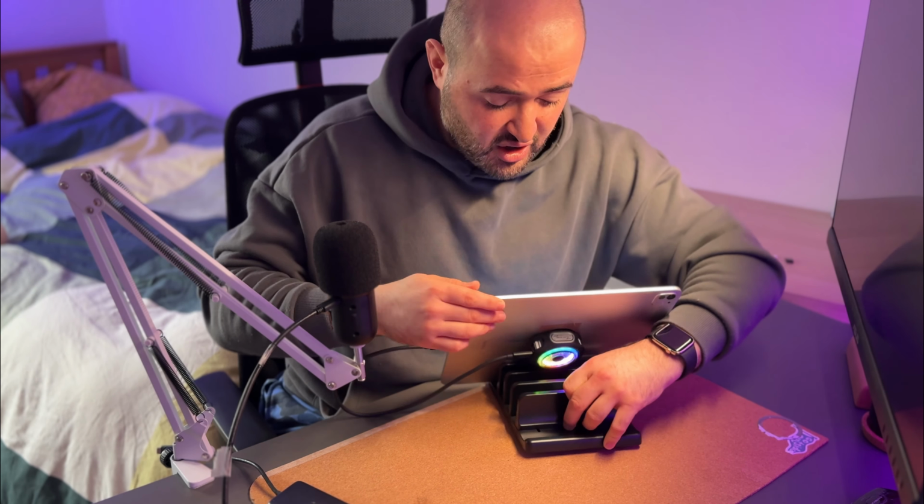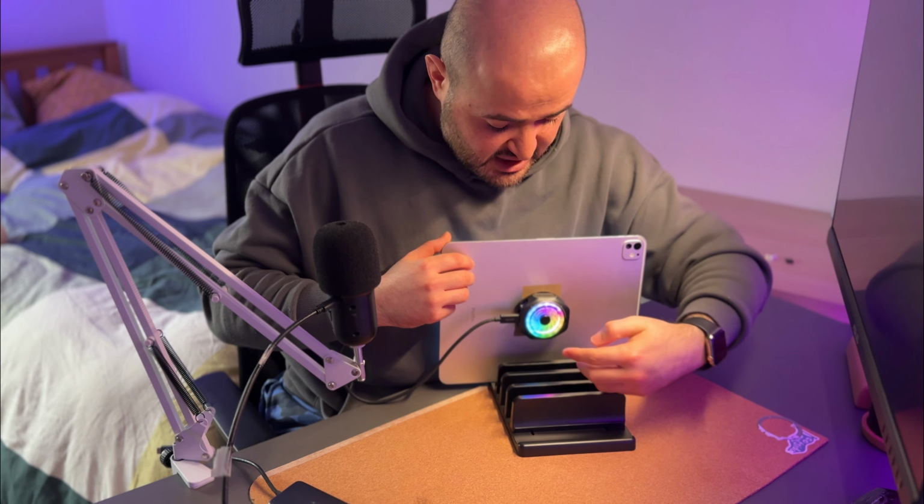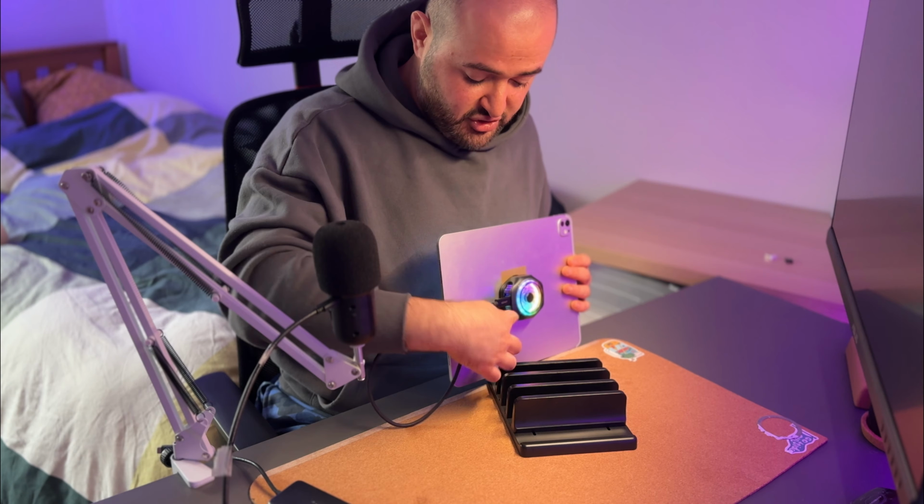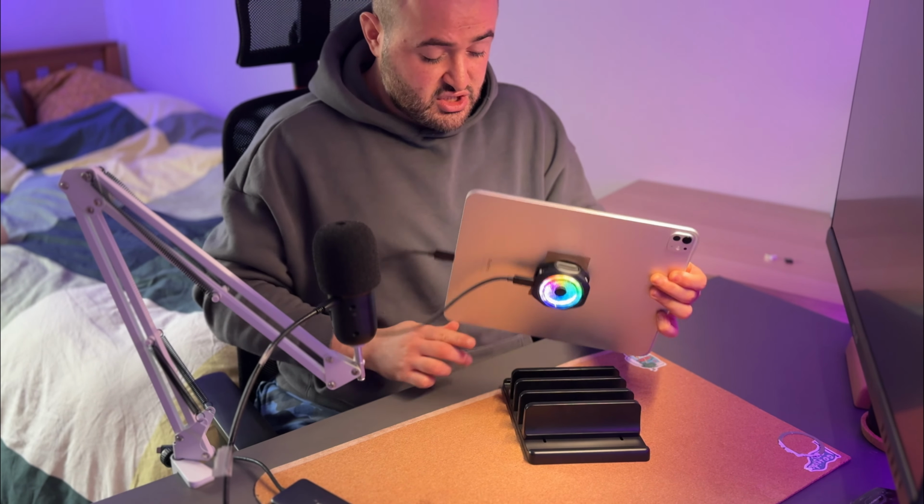Any game with a controller is going to be perfect for this. And it's not going to cover the fan because it draws the air in through here and it just pushes it out through these vents right here and on the other side. So if you place it like that and play games on it, that's perfect.